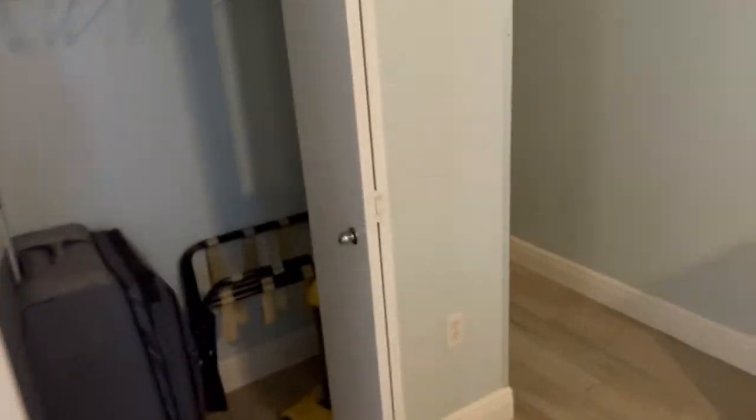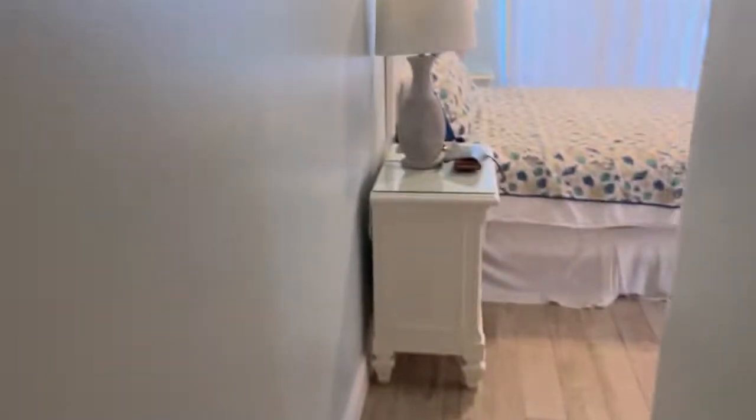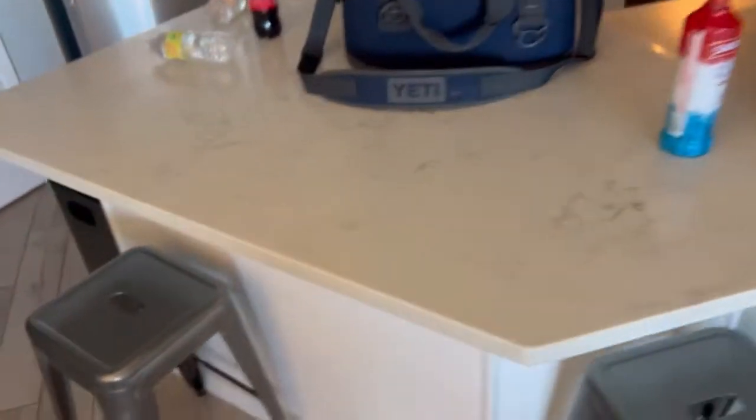And you have a dresser and two nightstands, plus a pretty sizable closet. Then you have the bathroom with the vanity and everything. And you have a toilet and shower in a separate room with two separate shower heads. Then if I keep walking back out of here, we have the kitchen and the pantry.